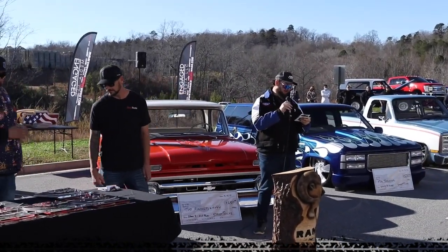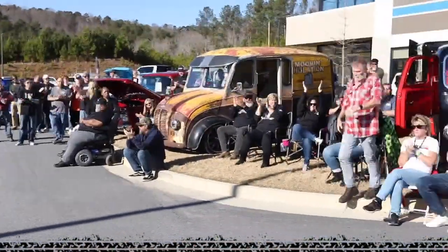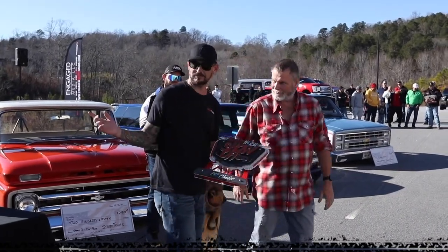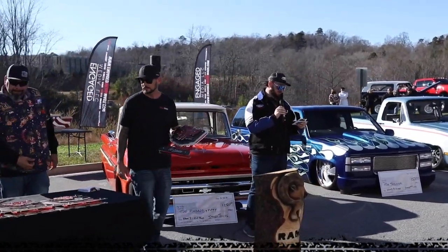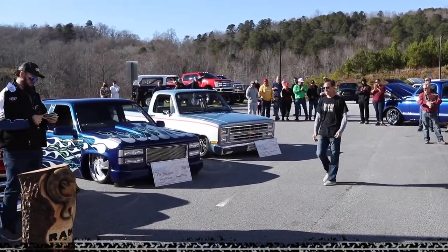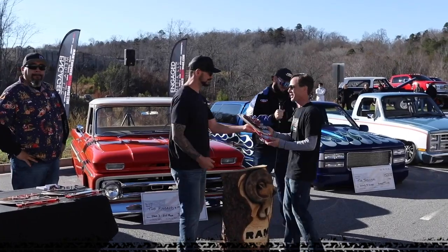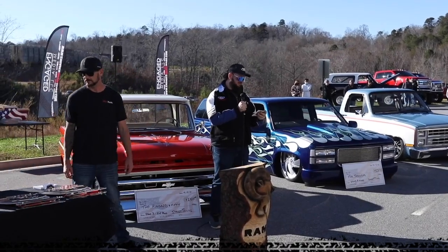Best engine goes to Elvis Kearns in his 1937 International COE. Yours comes in the mail tomorrow, of course. Elvis, thank you, man. Best square body goes to Jonathan Goolsby in his 1985 C10. Our last trophy, and it is the best C10, goes to Richard Hopkins in his 1966 C10.